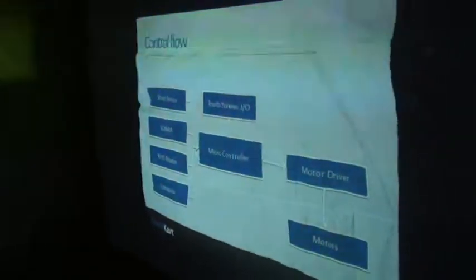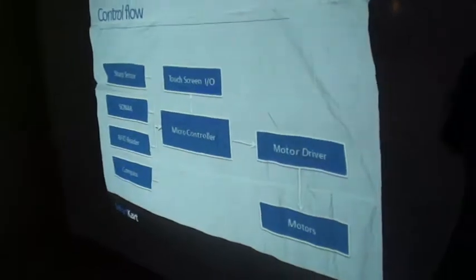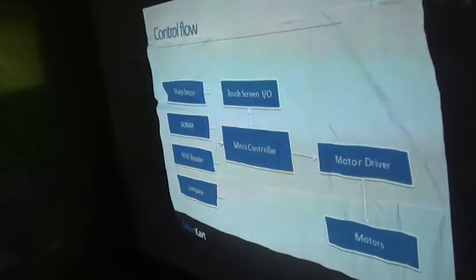Outside world, that's the Sharp sensor, sonar, RFID reader and compass which he demonstrated very clearly there, and that communicates the data to a microcontroller, which is the Atmega. The touch screen also has a controller through which the user feeds the data and it also goes to the microcontroller, so it decides where it has to go, and then it controls the motor drivers which control the differential drive.